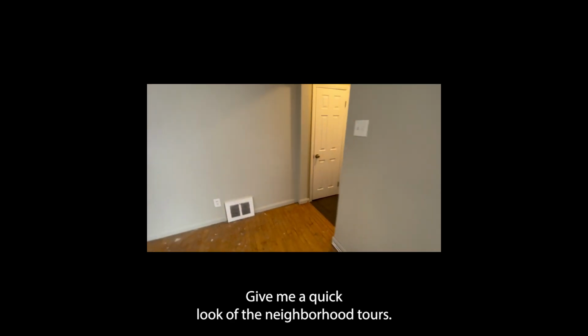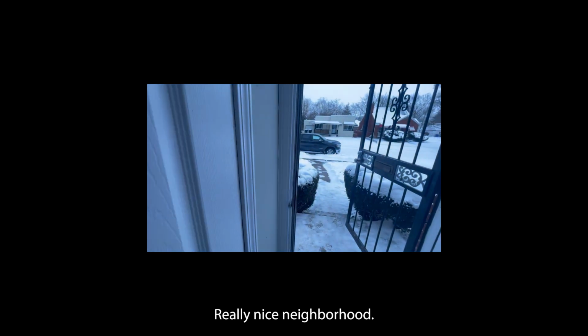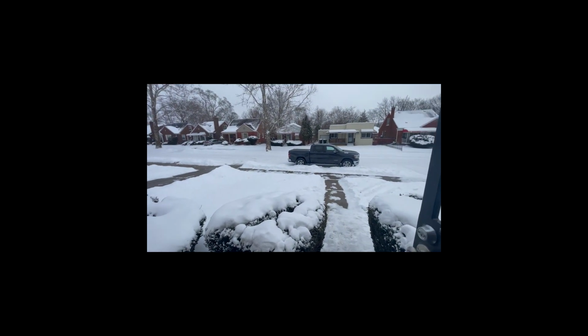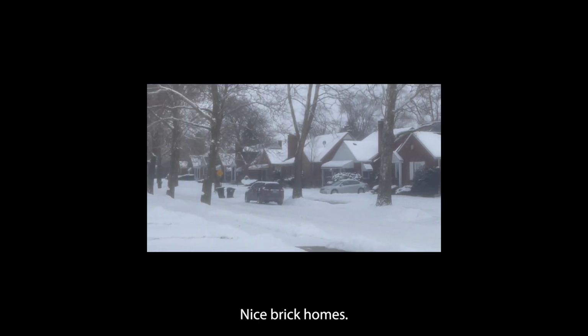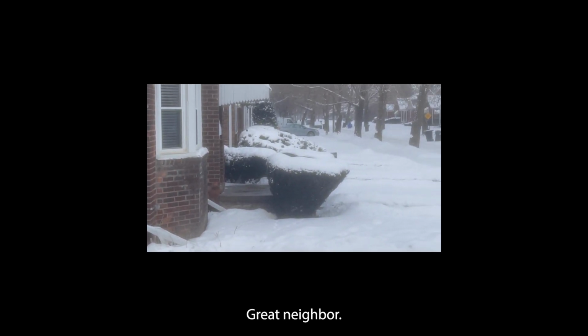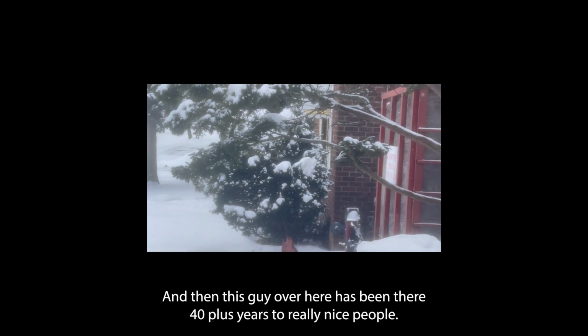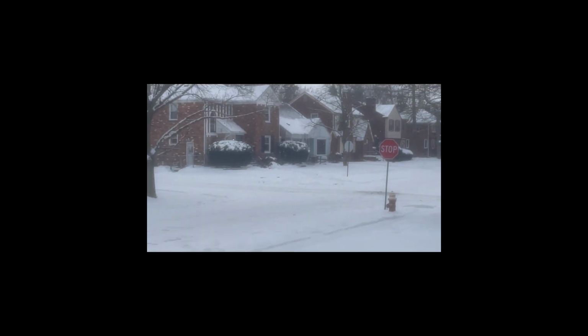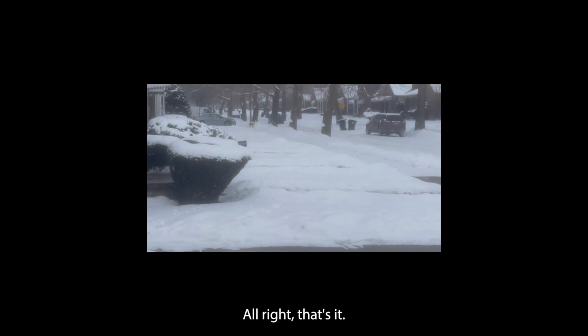Give you a quick look at the neighborhood too. It's a really nice neighborhood. Nice brick homes. Great neighbors over here. Brian, great neighbor. Been there for 40 plus years. And then this guy over here has been there 40 plus years too. Really nice people. But it's a beautiful neighborhood. All right, that's it.